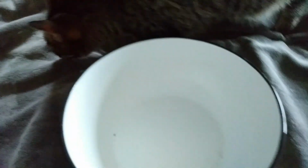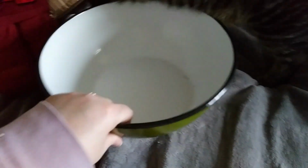Also got this Ninjago, new with tags. He's got some fur on him, but other than that, he's in pretty good condition. I don't know what he's worth, but worst case, he can go to the booth. This is also going to go to the booth. It's just an enamelware bowl.